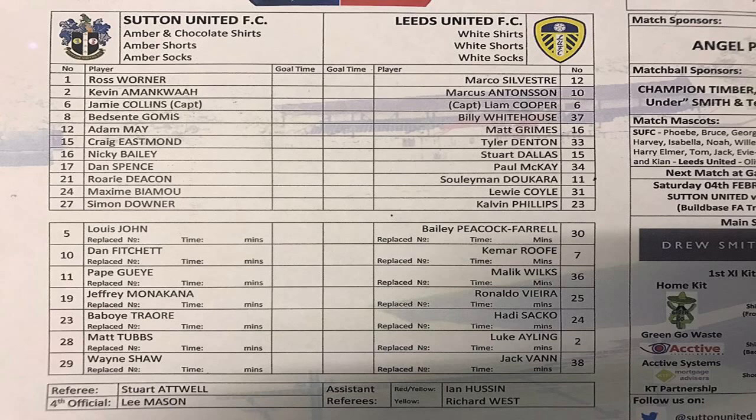Deacon. Ball comes in. Amankwa, May with the block. Couldn't get the shot away. I think Leeds are going to come away with it. No. Simon Downer.